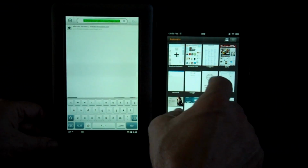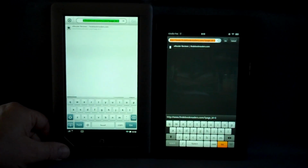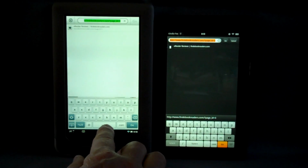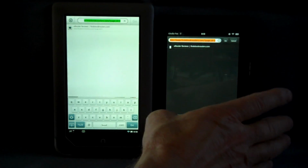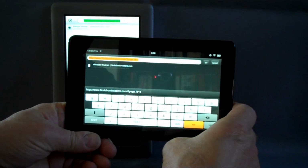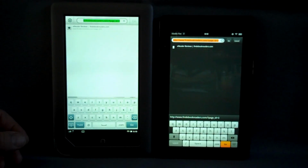Let me show you one thing here. This is one complaint I have about the Fire: the keyboard. The keys are a little bit larger than that of the Nook, but the Nook spreads them out more. I make a lot of typos with the Kindle's keyboard because my fingers are kind of big, and the keys are just right next to each other. With the Nook, I don't have a problem, and also in the Kindle's landscape mode, I don't have a problem. That's quite good, but I wish they would redesign the keyboard when it's in portrait mode.